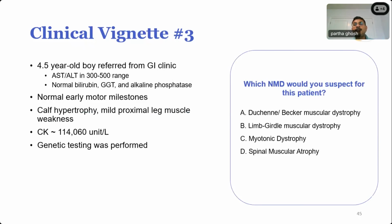So with this phenotype, again, we have to think about Duchenne muscular dystrophy. And this case highlights that sometimes we get referral from the GI clinic with very high CK. And this individual child had a specific mutation, and they could be amenable to one of the exon skipping therapies. So that highlights the importance of doing genetic testing or finding the specific mutation so that we can help these patients with the management.